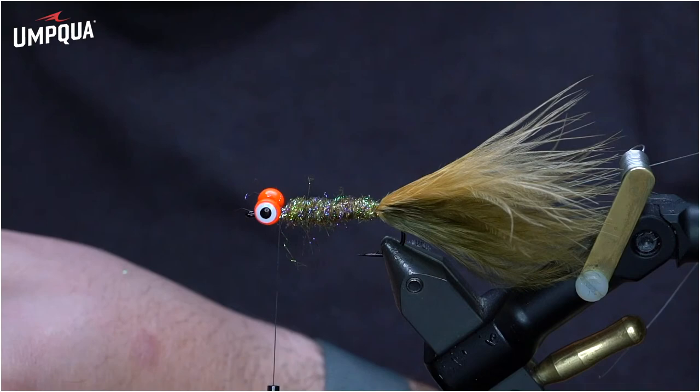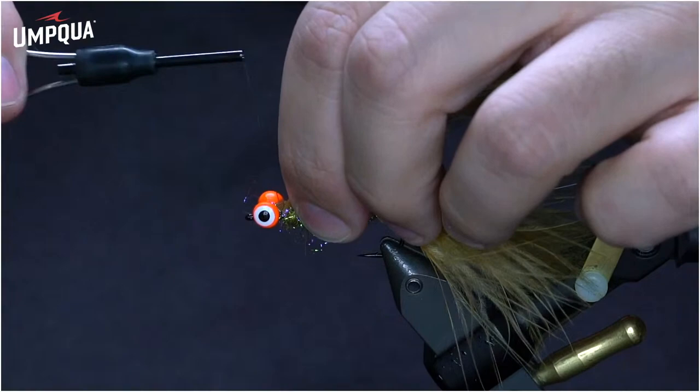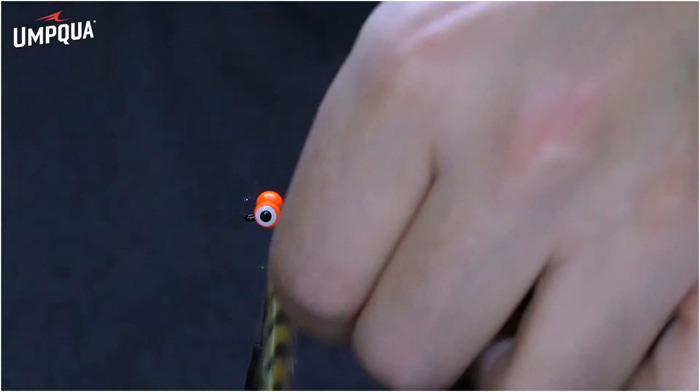And I've left those little stubbies in there, as you can see. Just something for that thread to bite into. Hopefully you can see that okay. All right, so I'll take my hackle pliers now. This hackle is probably long enough I could get away without hackle pliers, but I'll show you here in a second kind of why I like to have them.